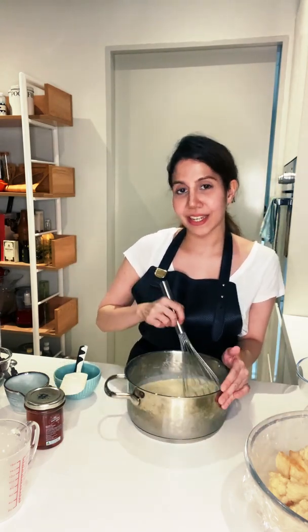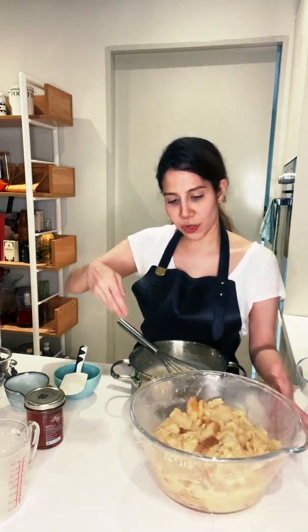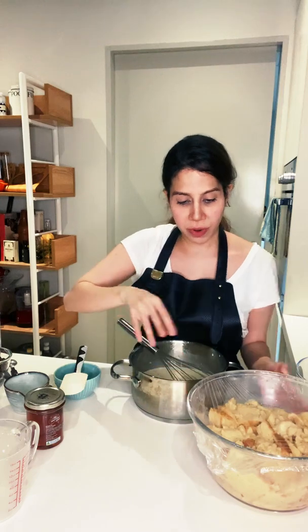So this is done. I'm just gonna pop it on the stove and gently whisk it until it's nice and thick and silky. And I just want to show you guys this one really quickly. You can see the bread's all soggy and it's absorbed most of the liquid. So we want that. This is going to be ready in about 10 more minutes, and then we're gonna pop it in the oven.